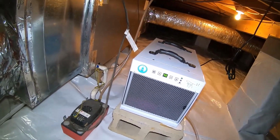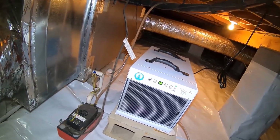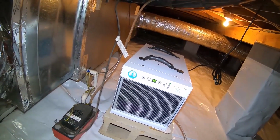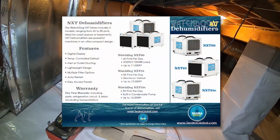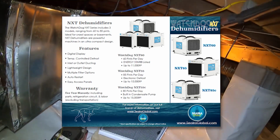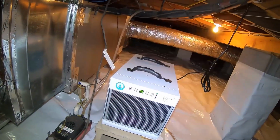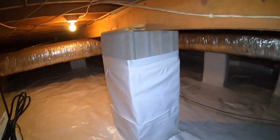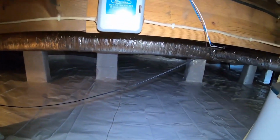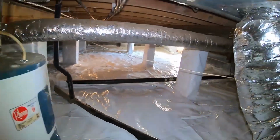But what happens with folks with closed crawl spaces, they don't realize that, and they super dry the floor system. We certainly don't want to do that with this customer. And if you start off dry, it's easier to keep it dry over the course of the wet months as they approach, which in another 2 months it will be humid here. So a very effective starting point to begin our moisture control program. All the vents have been sealed on this crawl space, and it's extraordinarily clean and very different than the first time we were here.